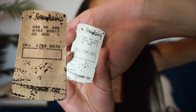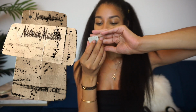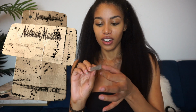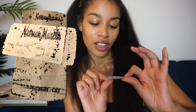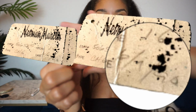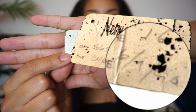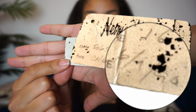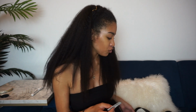I just bent it. Wow, good job, Catherine. You can see that it retailed for $250, which is cool. And on the back of it, we have the employee number, the store number, and the date. The date, I don't know if you can see that. Hopefully I'll include more detailed photos here. It's 1990. So this tag, which I assume for this bag will be turning 30.